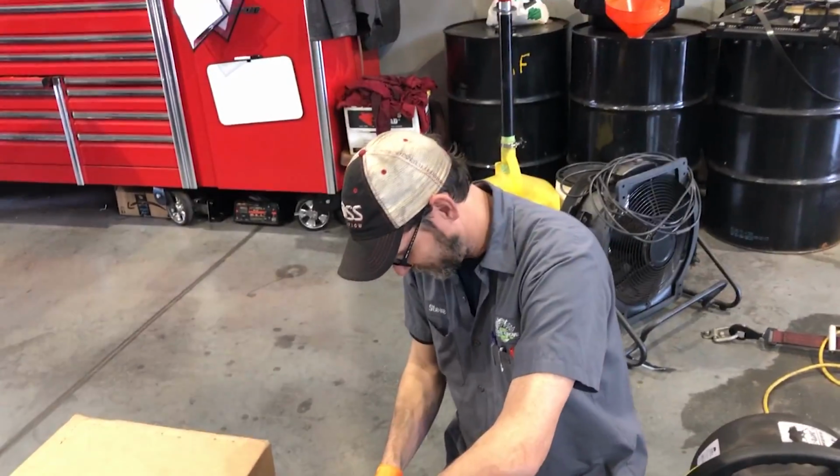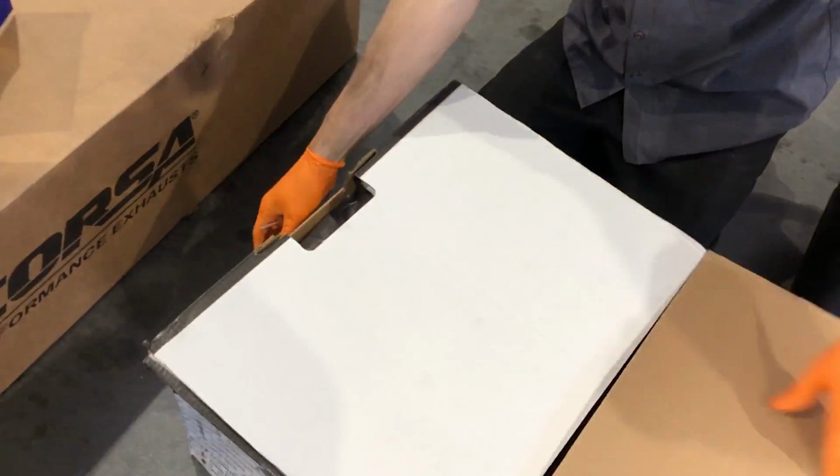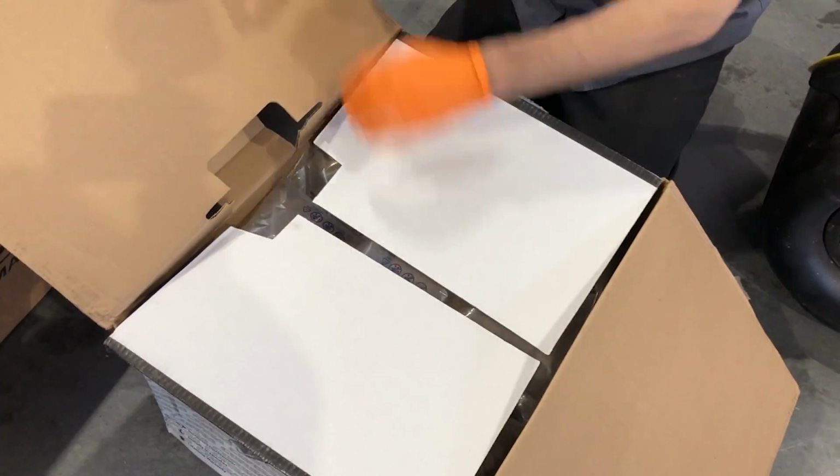We're back out with Steve. You may remember him from the Corsa exhaust install video. I've actually had this for a while. I've been waiting to come back here.